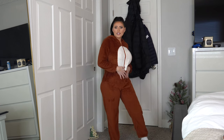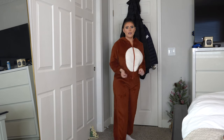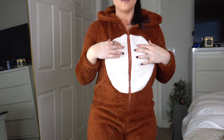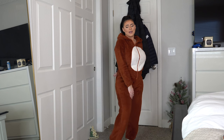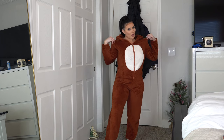This one doesn't have pockets, but the other two do, so that kind of sucks. It's nice to have pockets to stick your phone in or your hands in, but this one doesn't. But yeah, very festive. You can wear it on Christmas Eve or day or every day leading up to it. It's really, really nice. I love it. Let me know what you guys think about this reindeer in the comment section, or should I say Rudolph?